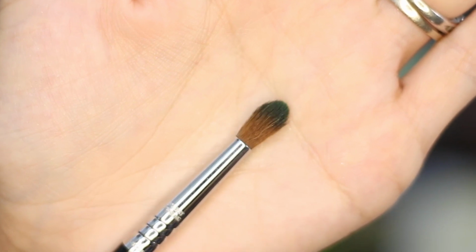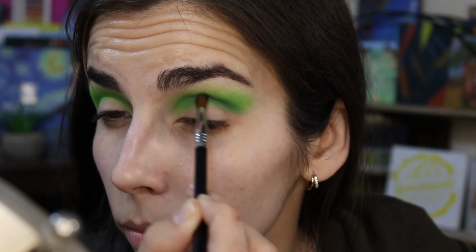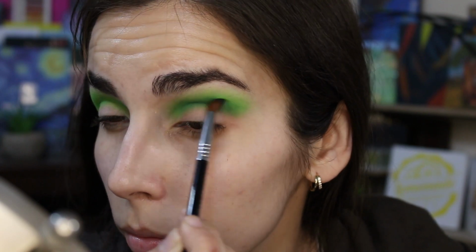It's really handy. I use it so very much, so I had to pick this as well. I like to have detail brushes for working in my crease, and this is one that I use all the time. I feel like I could get by in life if, when it comes to blending brushes, these were the only two I had. I'd use them religiously every single day, and they would hold up, they would do what I wanted, and they'd work really well, kind of multi-purpose around my eyes.